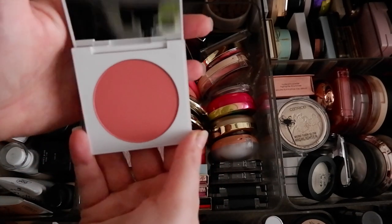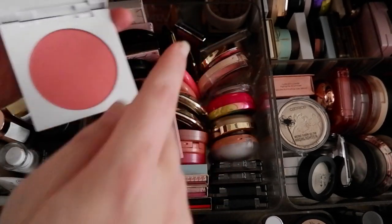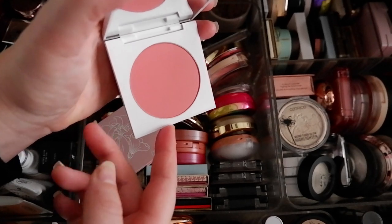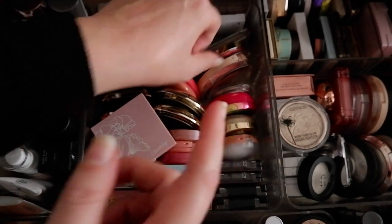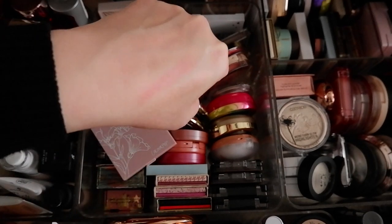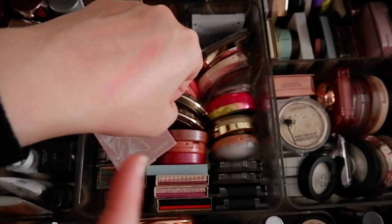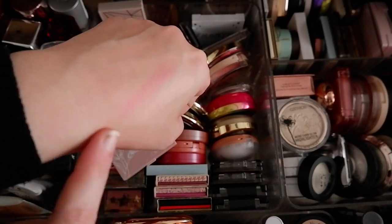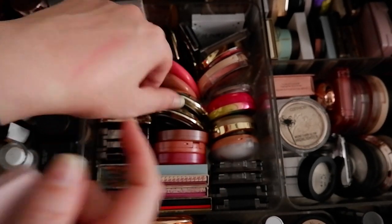This is not from some sort of collection, it's just that. I had expected this to be brighter and more like Coral Cove than this more muted coral shade. It's a matte, it's okay. I'm just not a huge fan. It's got a bit of that reddish undertone that I do like, so that's why I did keep it around, but it's not my favorite blush ever. Just a bit too particular of a shade for me.